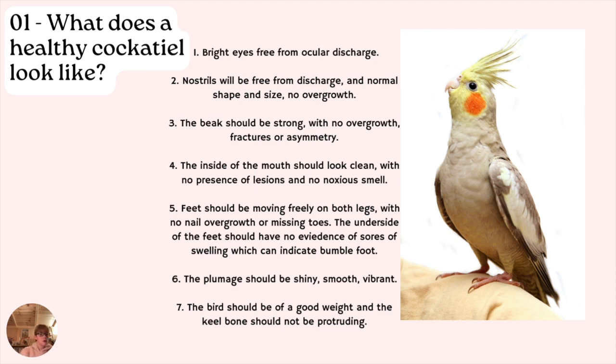Their beak should be strong, and their beak should have no overgrowth. So your bird's beak shouldn't be overgrown in any way. It should be free from any fractures or asymmetry. The inside of your bird's mouth should look clean, there should be no presence of any types of lesions, and there should be no smell. A horrible smell coming from your bird's mouth can mean a lot of things, perhaps a yeast infection. So if there is a smell, it's important to contact your vet straight away.